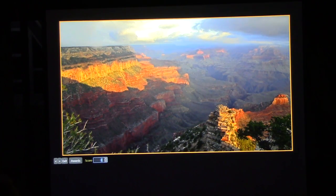14, sweet light, some depth in the shadows, especially in the canyon towards the back. Nice clouds. The foreground works, leads your eye back into the frame. Nice picture.